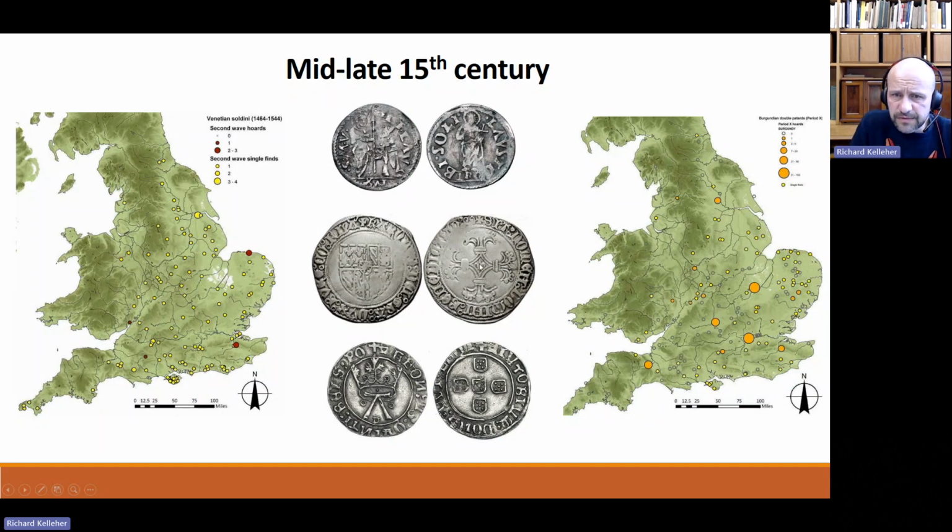Other foreign coins that came in include the Burgundian double petard. Now this was actually tolerated because there were various accords between the English and the Burgundian governments for the double petards and English groats to circulate as equals. And then the last thing at the bottom there, that is a Portuguese chinfrau, which again are found in some numbers, but these are the pieces from the late part of the era we're looking at here.